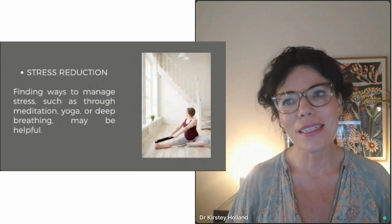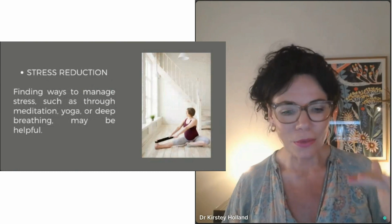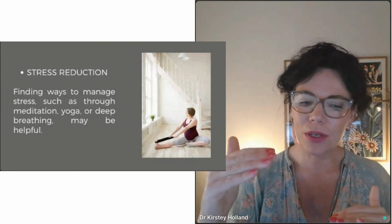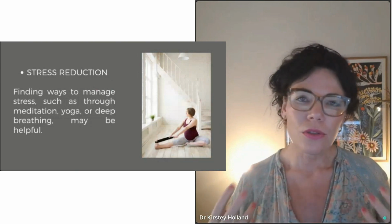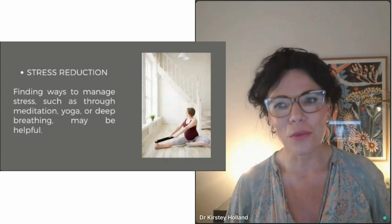Stress reduction, finding ways to manage stress, decrease cortisol so we can bring that progesterone up so that we don't have that estrogen excess. And of course, I say reduce stress in a way that you love and move in a way that you love.